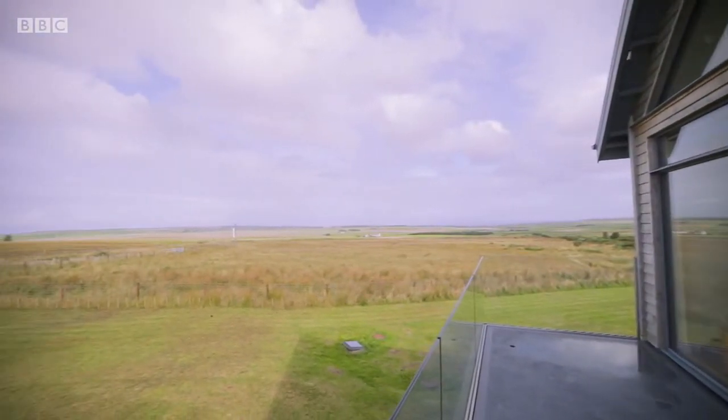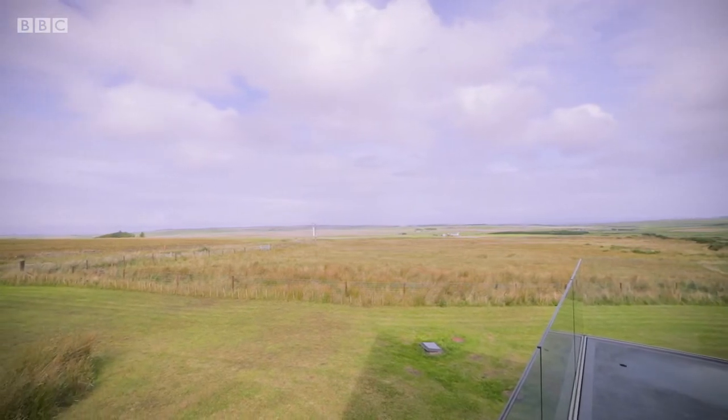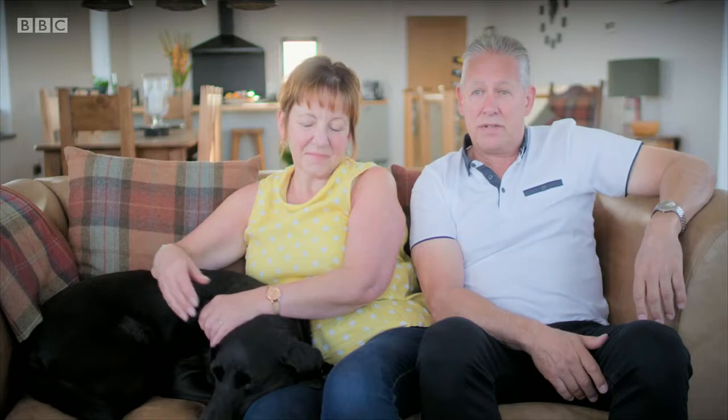My sister and her husband had sold their house in Thurso and they moved out, and my sister and her husband were in, and I said to my brother-in-law, I've always fancied building a house on this bit of ground up here. And he says, I'll sell it to you. And that's how it all started.